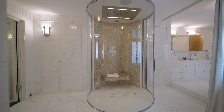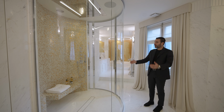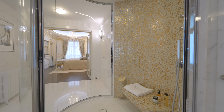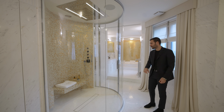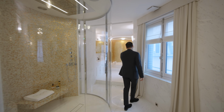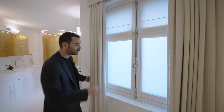We have the marble floors go into the bathroom, and right in the center, we have this circular walk-in shower with a mosaic tiles on the back, rain head above. It's just in the heart of this bathroom. Now, Dal, let's get a close-up here. We have the switch. If you need some privacy, you can fog these windows as well.